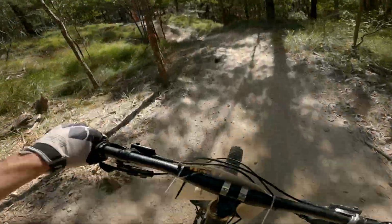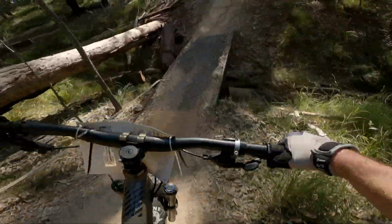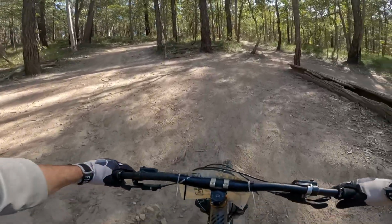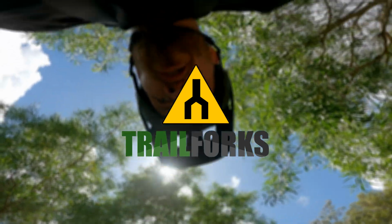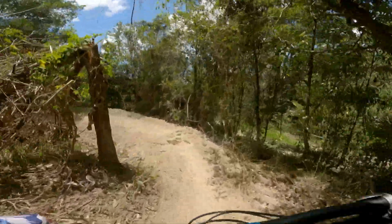So you've got your new bike and you're ready to hammer out the trails. But where are the trails? Well, there are quite a few different ways to find out where they are. So there's a really handy app for finding trails and it's called Trailforks. Within this app you can look at the entire globe. It's just like Google Maps. You can search your local area and find what's around.